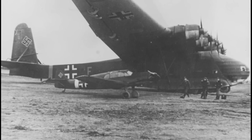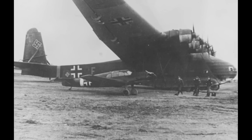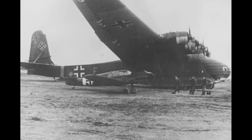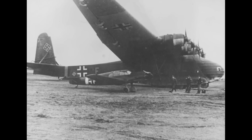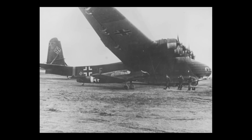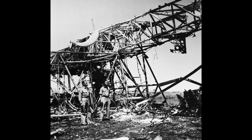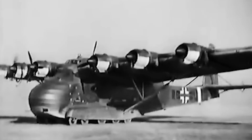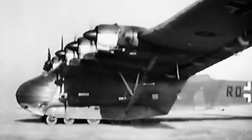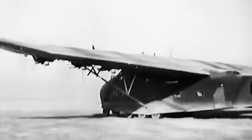Throughout its service life, various attempts were made to improve the Me-323's survivability. Some units experimented with additional armor protection, while others focused on developing more effective escort tactics. However, nothing could alter the aircraft's vulnerability to fighter attack. Production of the Me-323 continued until April 1944, with a total of 213 aircraft being built.